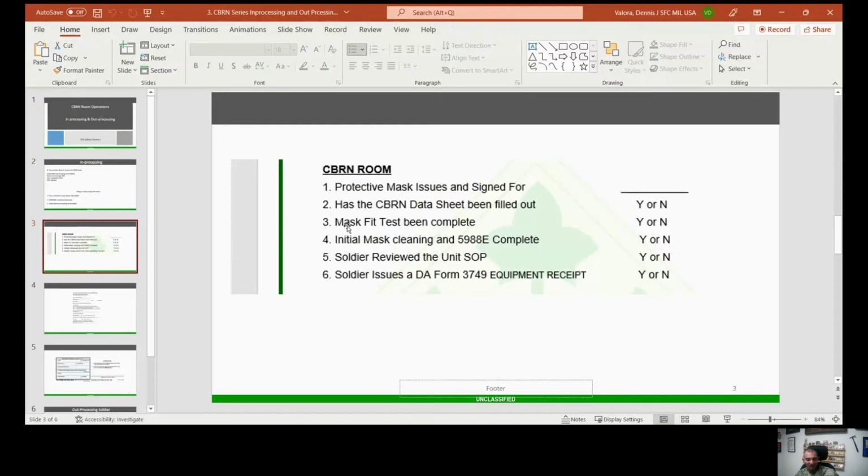We normally have the soldier review the unit SOP, so he knows what his responsibilities are as an operator or equipment hand receipt owner. A lot of times we issue our DA Form 3749 equipment receipts, like I said in the previous slide, for your JCAD or any type of equipment that you're going to be signing for.